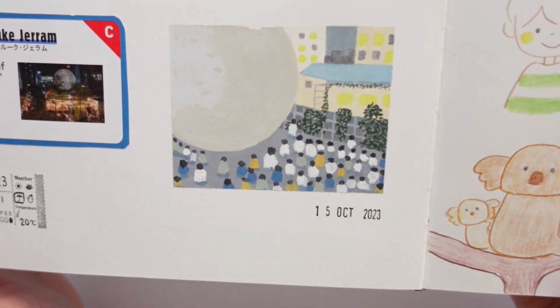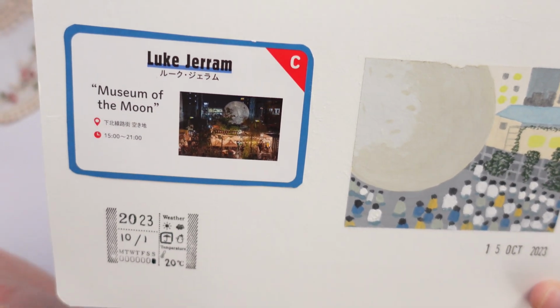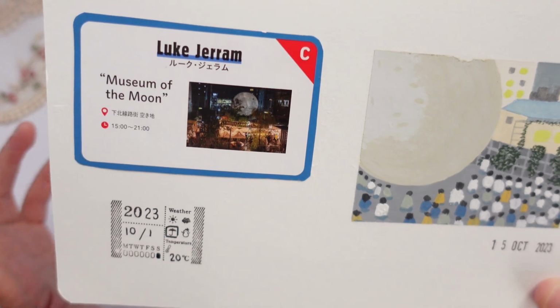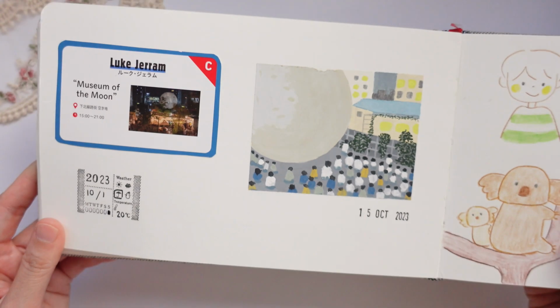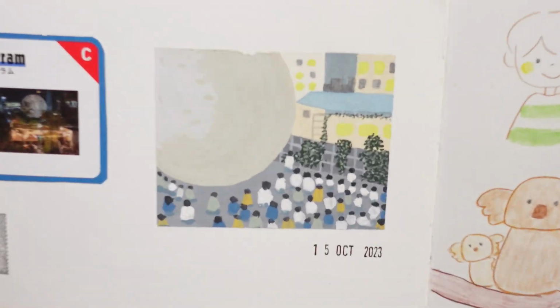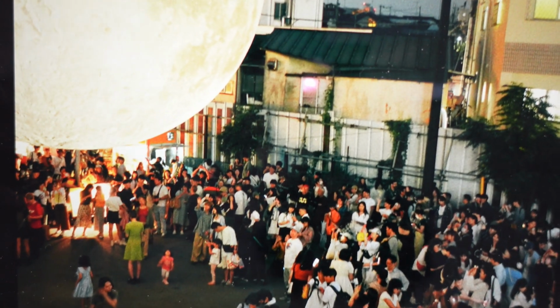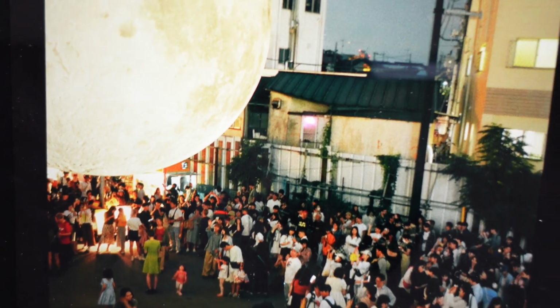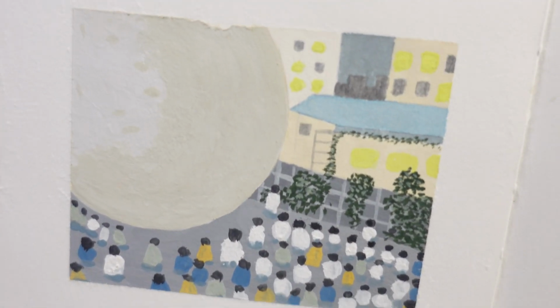So next, on October 15th this month, we went to Shimokitazawa, and there was this really huge moon exhibit to celebrate the beginning of autumn and the moon festival. And I just did this painting. This was my reference photo. There were a lot of people and the moon was just huge. I did this using gouache.